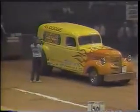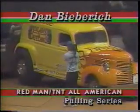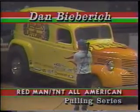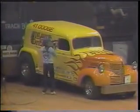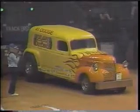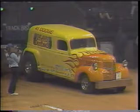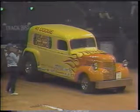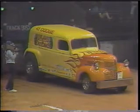Bieberich in the building, the in-laws and outlaws. Ladies and gentlemen, out of New Haven, Indiana. Second up is Dan Bieberich. Motor sounding real crisp, kind of a crackling sound. Sounds good. Motor sounding super strong tonight in Birmingham, Alabama. Let's see what he's going to do. Down from the Hoosier State, in-laws and outlaws. Bieberich doing the driving, a Jim Brockman '41 Dodge panel wagon.